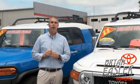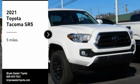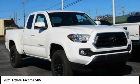At Bryan Easler Toyota, our used cars come with a lifetime powertrain warranty and a 5-day buyback guarantee. Check it out. Make a great choice today with the 2021 Tacoma.